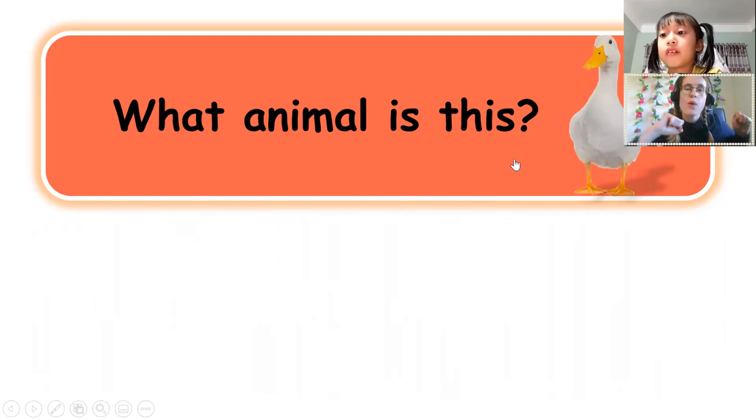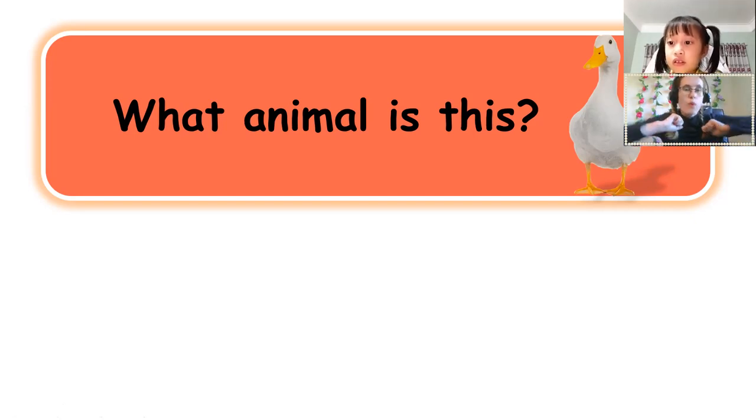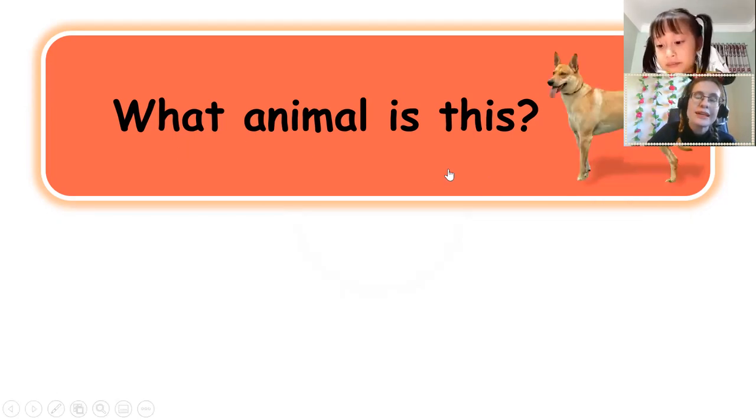Quack, quack, quack. What animal is this? This is a duck. Duck. Ruff, ruff. What animal is this?